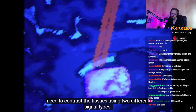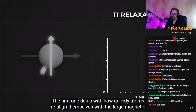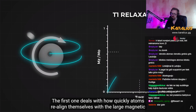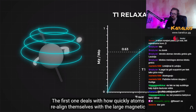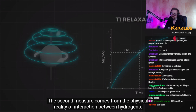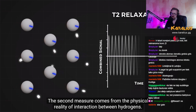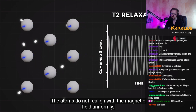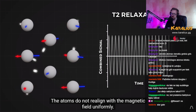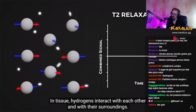To do that, we need to contrast the tissues using two different signal types. The first one deals with how quickly atoms realign themselves with the large magnetic field after a nudging pulse. This is called T1 relaxation. The second measure comes from the physical reality of interaction between hydrogens. The atoms do not realign with the magnetic field uniformly. In tissue, hydrogens interact with each other and with their surroundings.